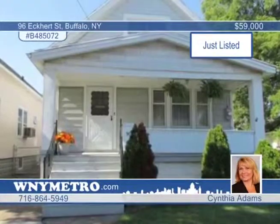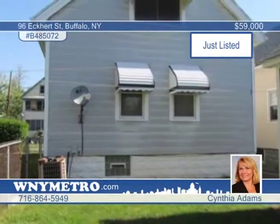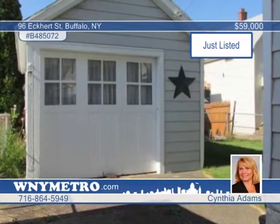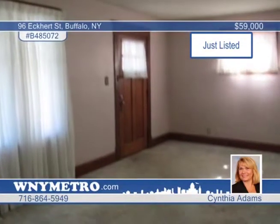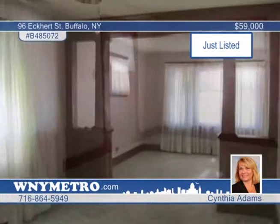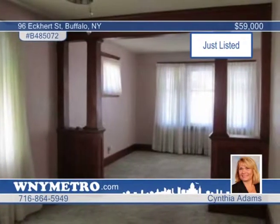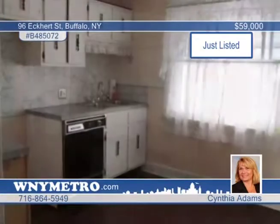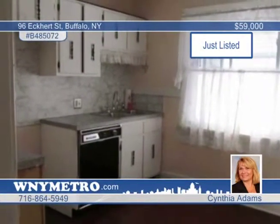Nice bonuses make this three-bedroom home very appealing. Enjoy the central air, some replacement windows, a dishwasher, glass block windows, and ceiling fans. Natural woodwork is on display in the large living room and dining room. Step downstairs and discover a nice clean basement with storage area. The location is convenient to the thruway and shopping. Call Cynthia Adams today for your showing.